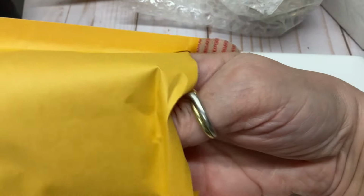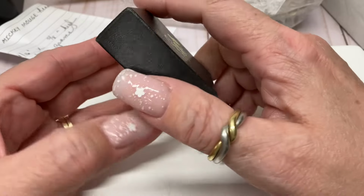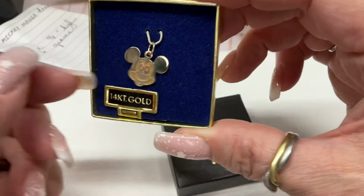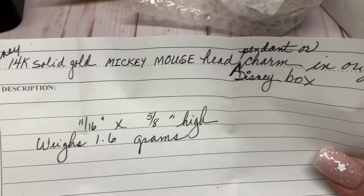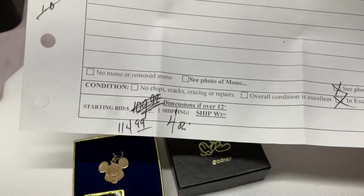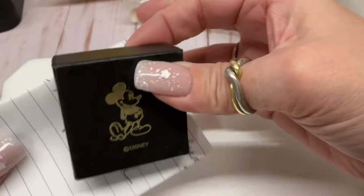All right, let's see what this is. I like the little box, little Disney box. It's going to be hard to get out of here, I think. Oh, it is Mickey. I can see on the paper. Oh, cool. 14 karat Mickey Mouse charm. That is so cute. All right, let's see. Disney 14K solid gold Mickey Mouse heart head pendant or charm, in original Disney box. Going to start at $114.99. 1.6 grams of 14K. Super cute. I know some of you are Disney lovers out there.